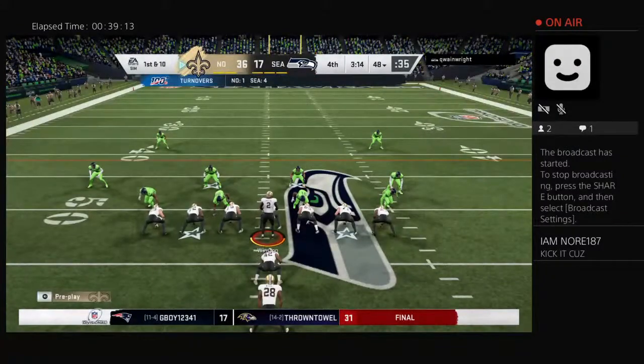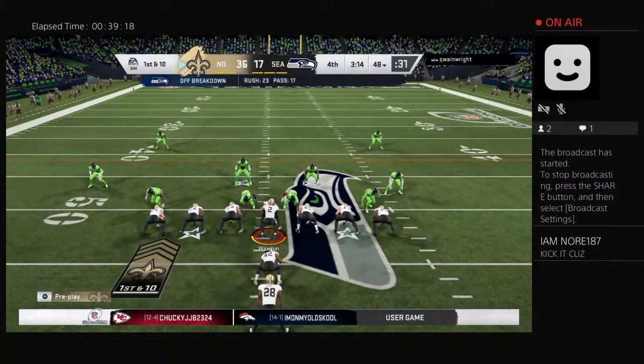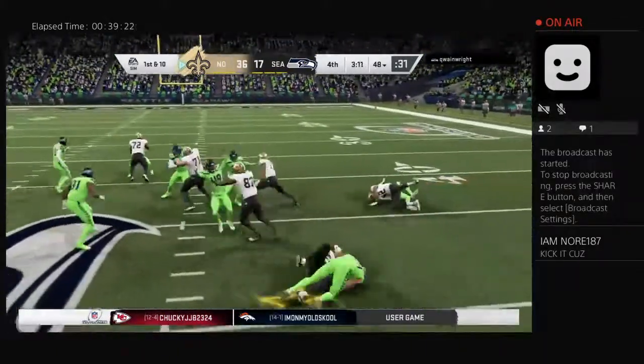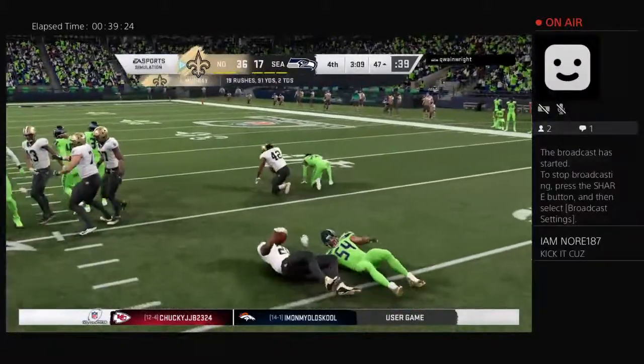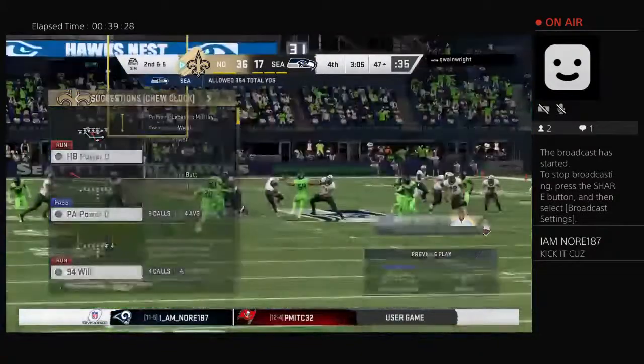Well, this defensive pressure has been constant all game long. The pass rush, the coverage, they've all been excellent. And now they'll tack on an interception here as this one continues to slip just further and further out of hand. And he's up across midfield and down into Seattle territory.